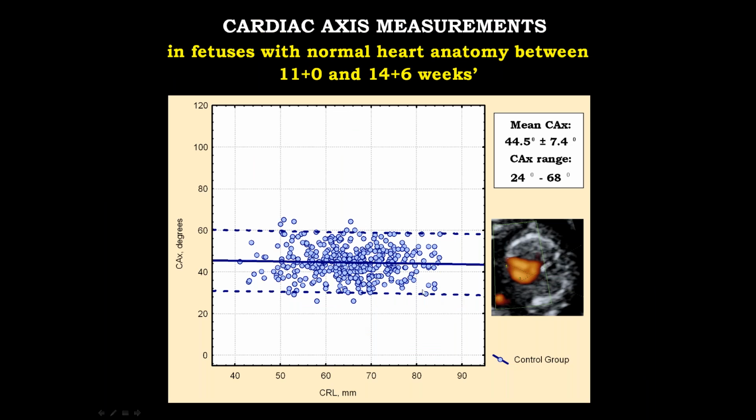First, in the study, we decided to check and demonstrate how the cardiac axis behaves between 11 and 15 weeks gestation in the normal group and control group. And here you can see that the cardiac axis establishes its position at about 12 weeks gestation, when the crown-rump length reaches about 50 millimeters, and then it stays unchanged into the second trimester, and pretty much the average cardiac axis after 12 weeks is about the same. It's 44 degrees plus minus 20. And here you can see that the range that we obtained in our study was very similar to the range that we are using in the second trimester.